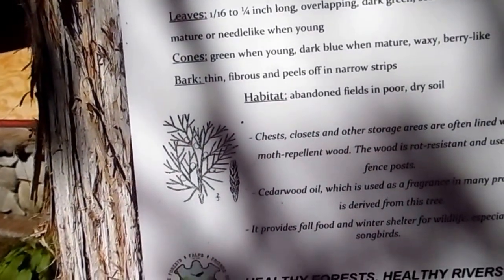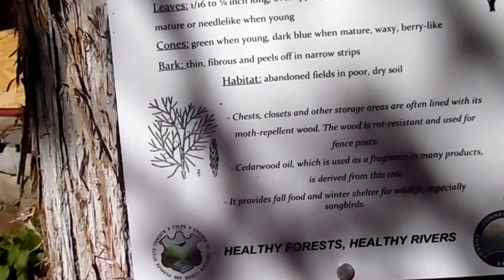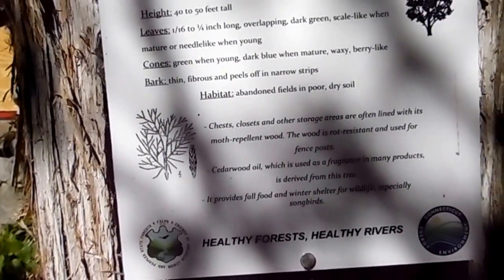40 to 50 feet tall. Cones are green when young, dark blue when mature.